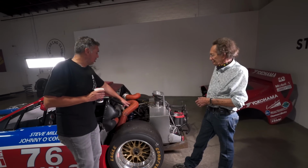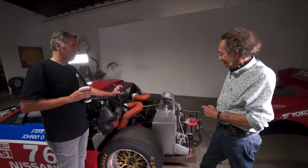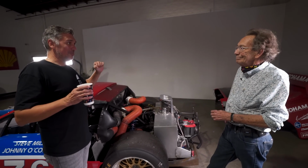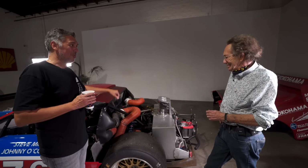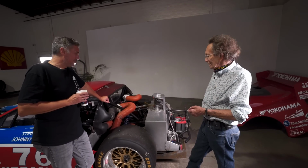But I think it's neat that the way you run your sway bars allows you to run a softer spring, because usually the stopgap Band-Aid that a lot of motorsports teams chase is just throwing extra spring rate at a car to try to fix what would potentially be wrong, and then you lose a lot of your compliance. That's probably not the right way to do it. Exactly, if you're looking for an ideal situation.